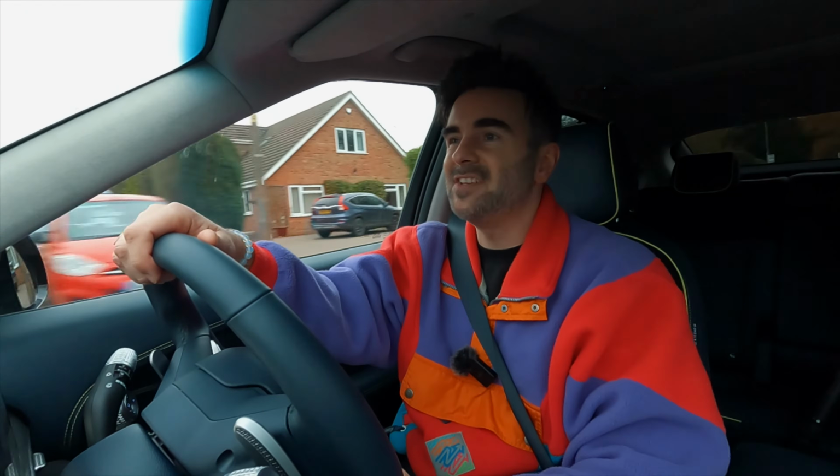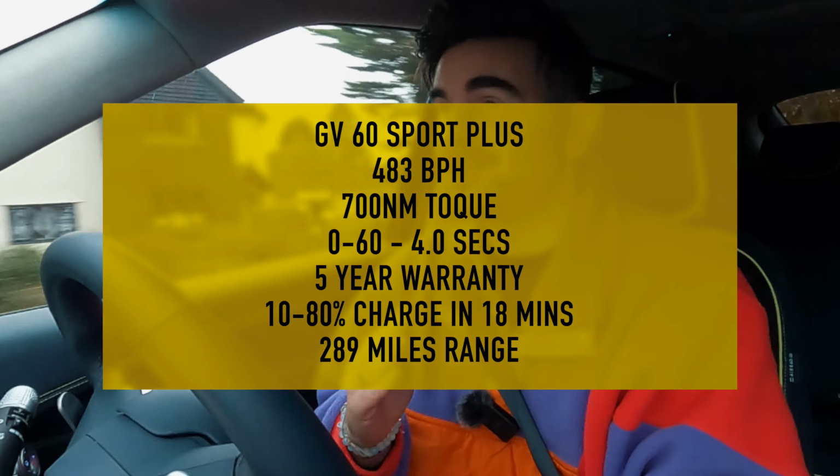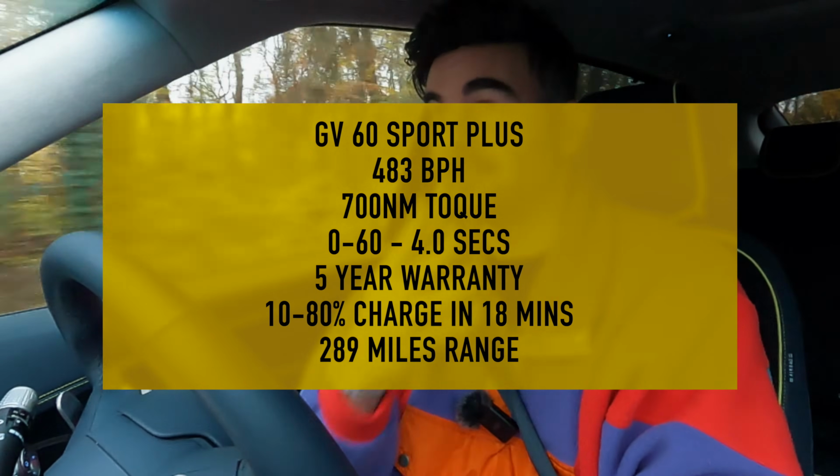Inside the Genesis GV60, let me hit you with some stats first of all. This is the Sport Plus. It's got 483 brake horsepower. It's got 700 Newton meters of torque, and it will go 0 to 62 miles per hour in 4 seconds using the boost mode, which we will try later on.